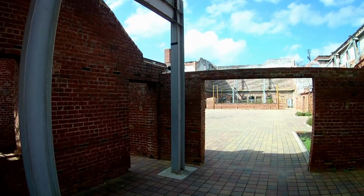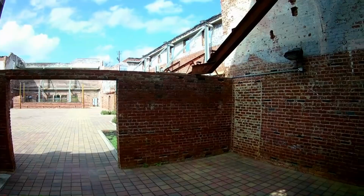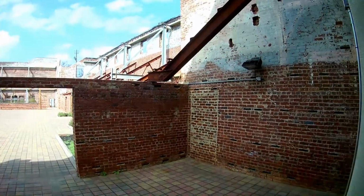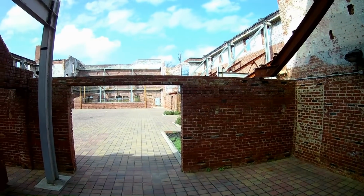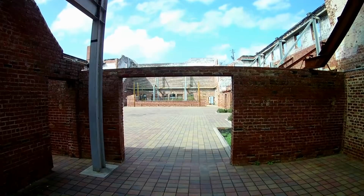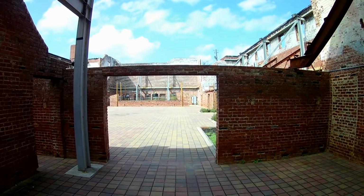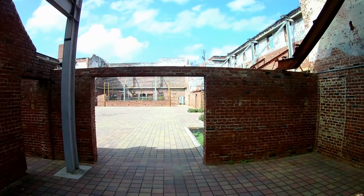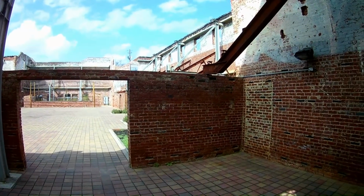So what do you think's going on here? They got it stabilized with all this metal framing. Maybe they are indeed going to, see what I mean? I thought, boy, the floor is fantastic, huh? So maybe they're at least preserving it, or maybe it is under restoration. I'll bet it is under restoration.